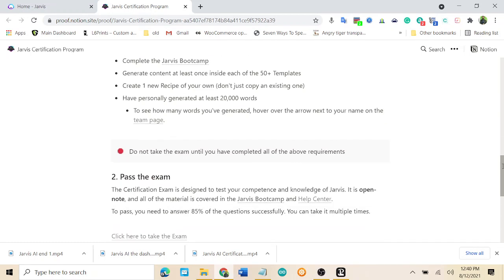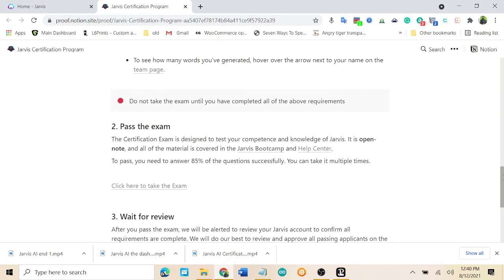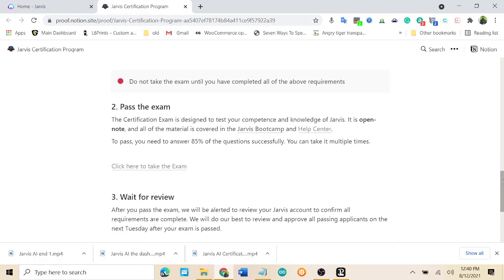Do not take the exam until you have completed all the above requirements. Then you pass the exam. Once you pass it, it's open note. So I mean, it's not super hard. Once you've gone through all the steps above, it's not hard to pass the exam, I'm sure. I'm going to go through it, and in fact, take it most likely today and pass it.